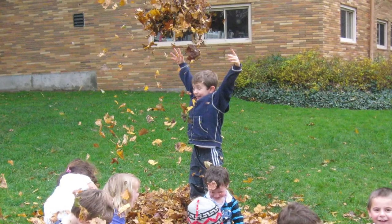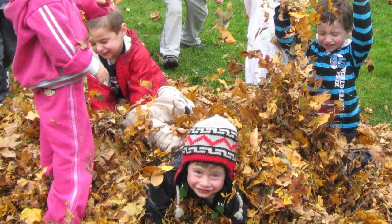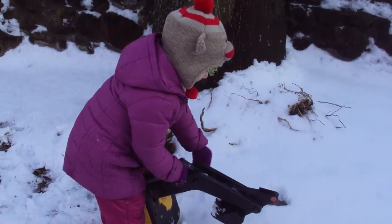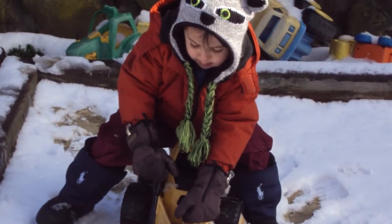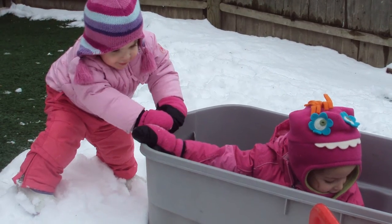Our playground takes advantage of the change of season through different activities. So during the fall, we'll have rakes out and children can rake the leaves and make piles and jump and enjoy the season. And then when it's winter time and it starts to snow, they can shovel, they can play winter games, they can build with the snow, and it's something that we try to promote them to do.